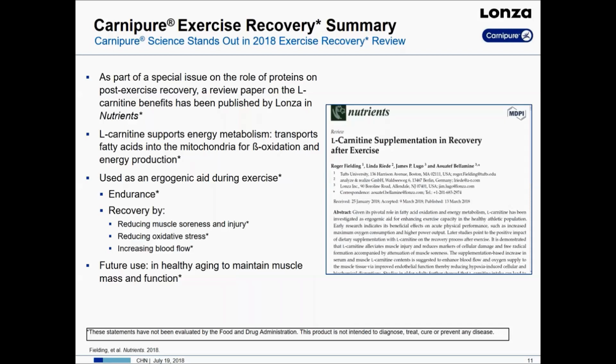Fielding. So we started the review by giving a little history around the L-Carnitine role as an ergogenic aid during exercise, first at the endurance level, and then as it's used in the recovery after exercise among athletes, mainly, describing some of the mechanisms involved in this recovery phase, such as reduction in muscle soreness and injury, as we discussed, reduction in the oxidative stress, and an increase in the blood flow. And the review ends up shedding light on new uses of Carnipure in older subjects.